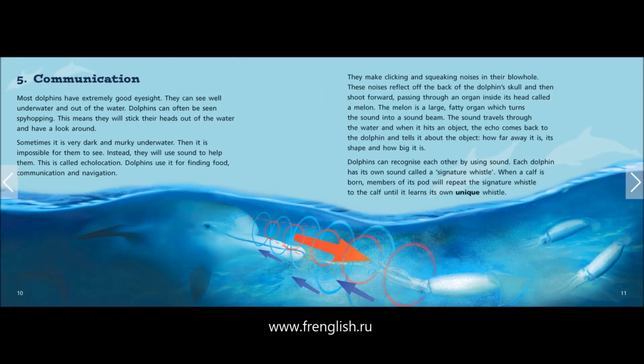5. Communication. Most dolphins have extremely good eyesight. They can see well underwater and out of the water. Dolphins can often be seen spy hopping. This means they will stick their heads out of the water and have a look around.